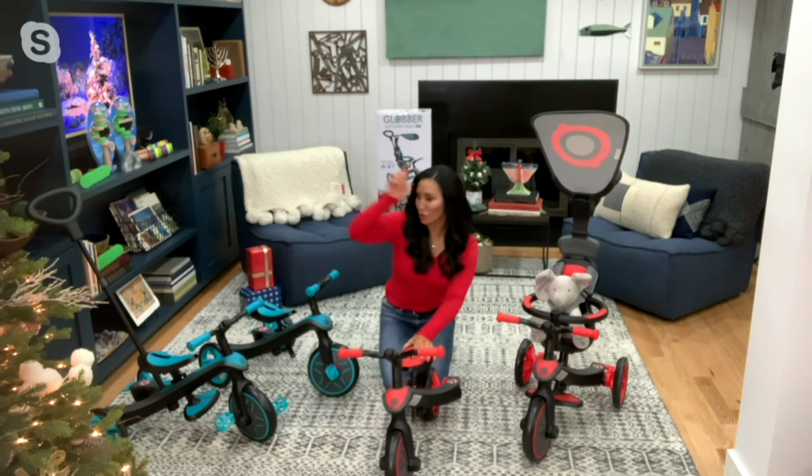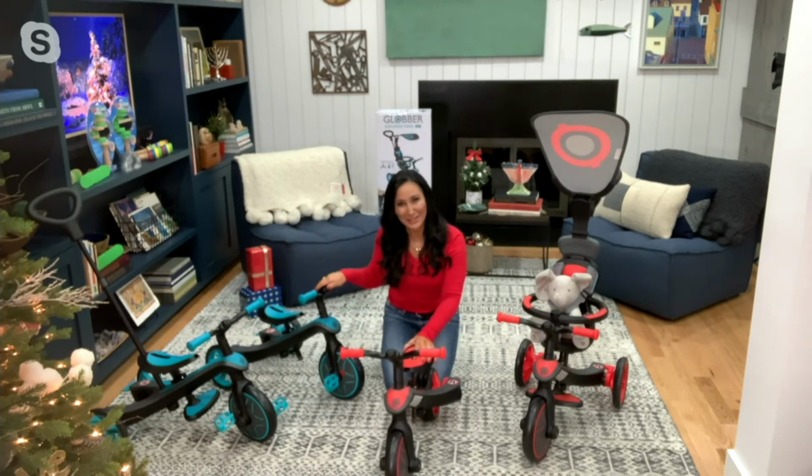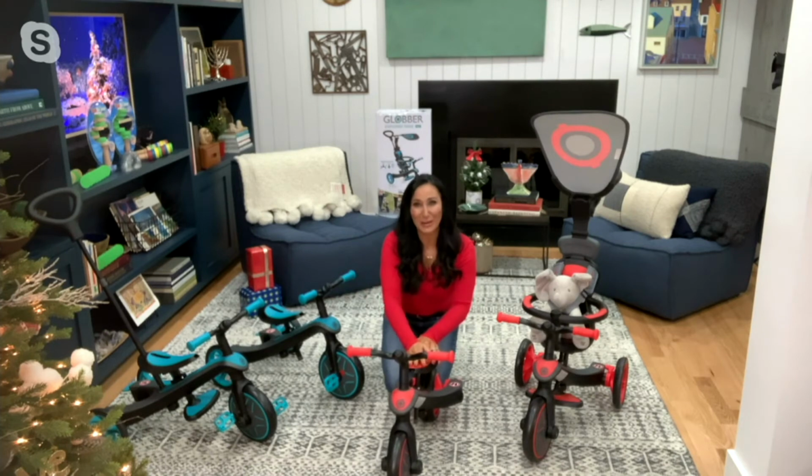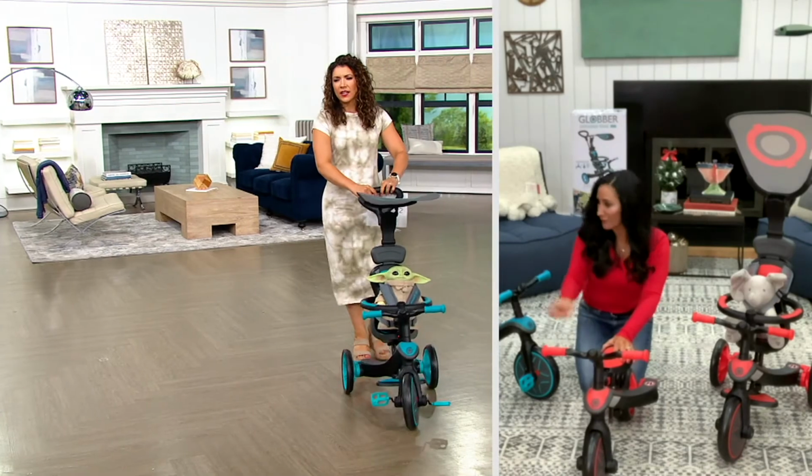So stroller to a tricycle with a handlebar for help, to a tricycle like this, and then finally to a balance bike. So 10 months old all the way to 5 years old, this is one device that can be converted into 4.